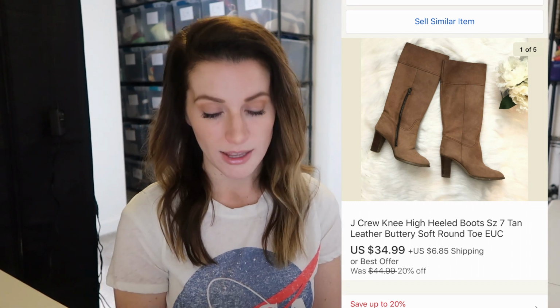These J. Crew boots took about a year to sell, so they took a while, but they did sell for $35 plus $7 shipping, which I was really happy with. I got these at a yard sale actually last summer, and I picked them up for just a couple dollars, so I was really happy to see them go. But again, it took time.